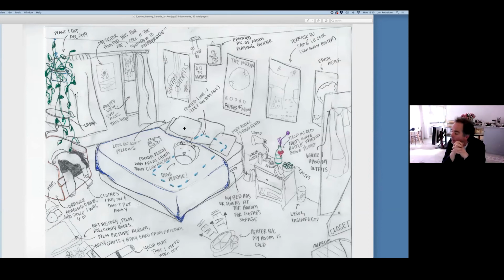A cactus. Tulip in an old pretty wine bottle. Yeah, I really like this drawing. It shows heat. It shows things that are not visible.